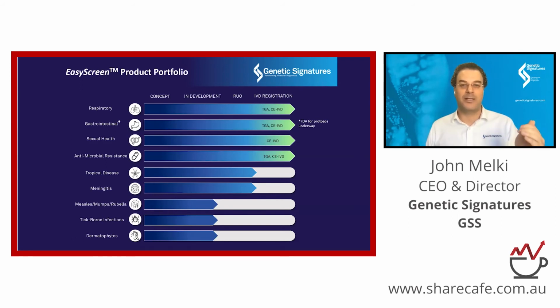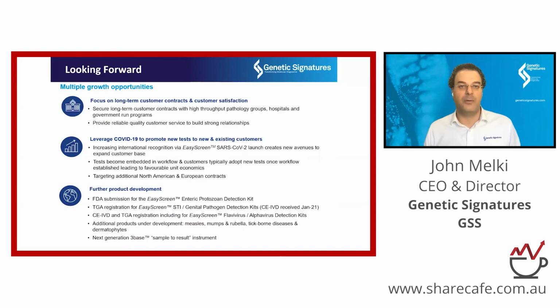So when you remember that these tests work in exactly the same way with compatible instruments that are already in the field, I think you can see why we're very excited to complete development and commercialize those additional products. So I'll just finish up on the next slide by looking forward. I think it's quite clear now that we have multiple growth opportunities in front of us.